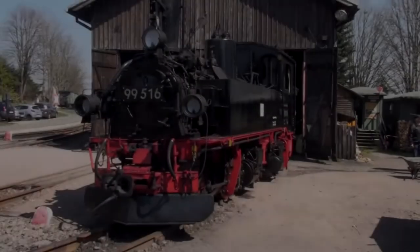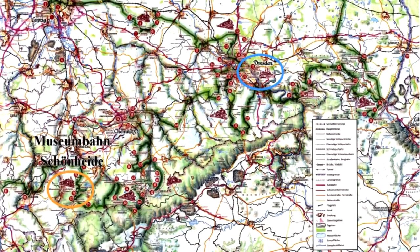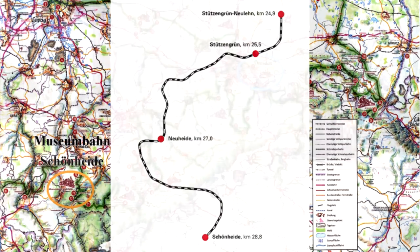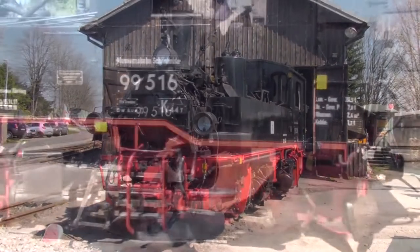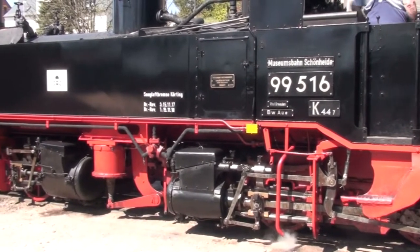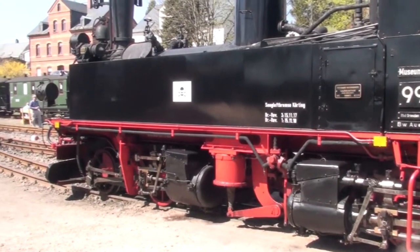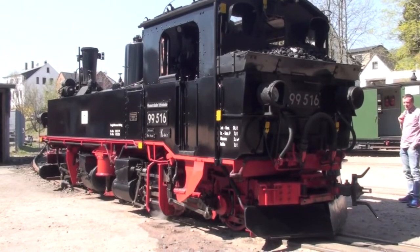Railway is the Museumbahn Schönheide. This is the last remaining portion of the first, longest, and steepest 750mm line in Saxony. The museum rebuilt a 2.49-mile section of the line in the 1990s and gives rides several times a year. Our loco for today is 99516, another Saxon Meyer built by Hartmann in 1892, which makes it the oldest operating locomotive of its type in the world.